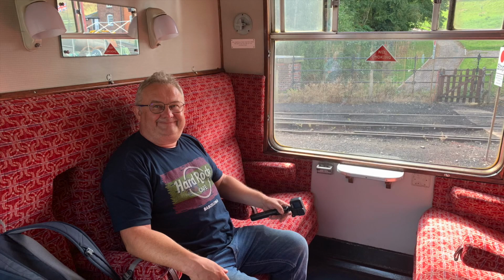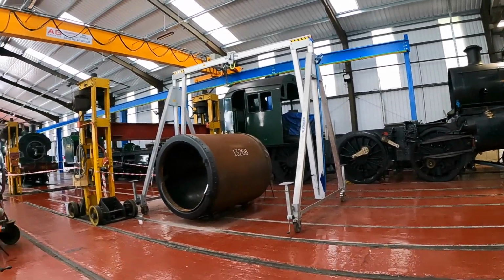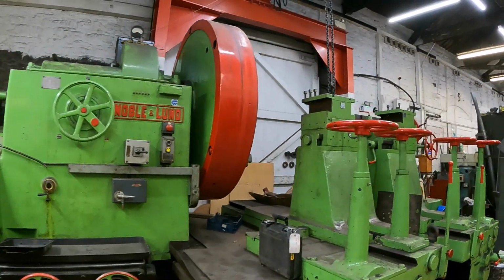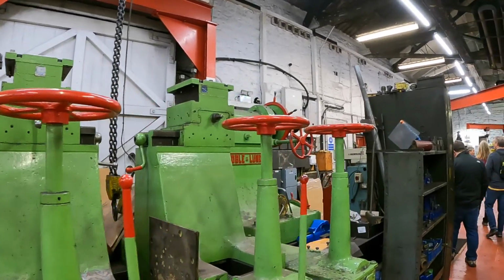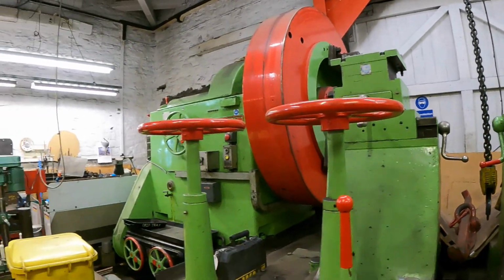So that was the Severn Valley Railway, and it was a real gem, was this one. We got to go around the sheds that have just been redone at Bridgnorth, and look at the machinery. This is just massive stuff. As you can't just buy parts for old locomotives off the shelf anymore, you have to make a lot of it in-house, and that's where these giant machines come in handy.